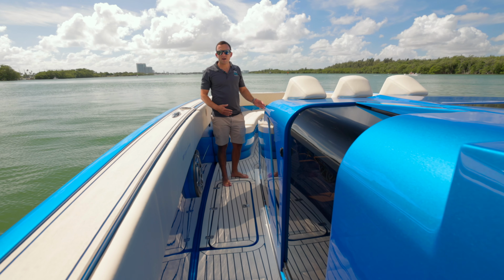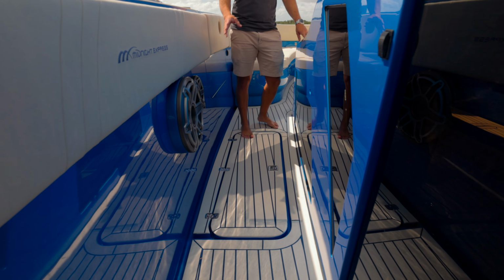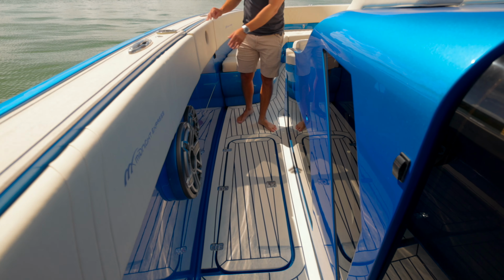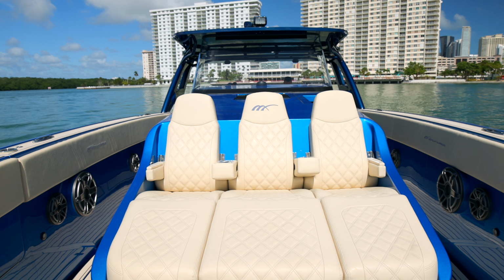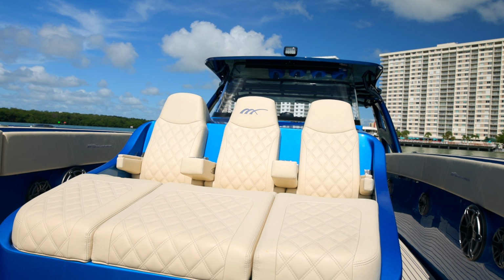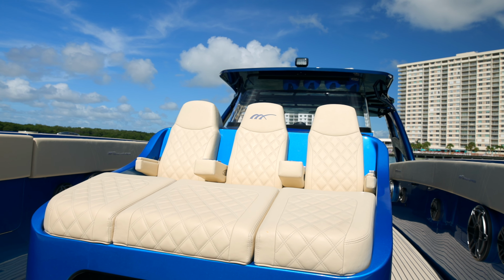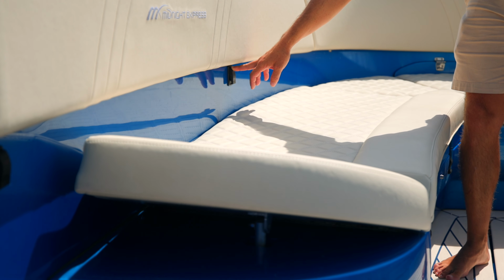Finally coming towards the bow, again walking by massive JL audio speakers throughout, more floor storage, more of our unique gunnel storage. We have our lounger area, cup holders. There is no storage underneath, that's for more headroom down below. All the way into the very spacious bow here, we have hydraulic headrests on a button.